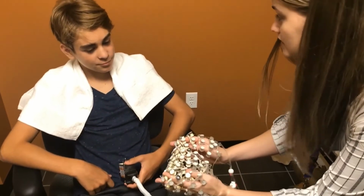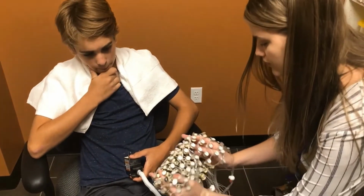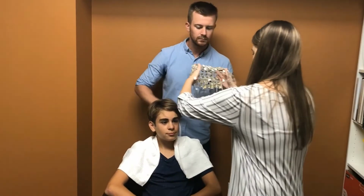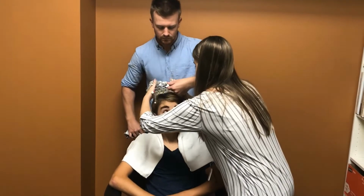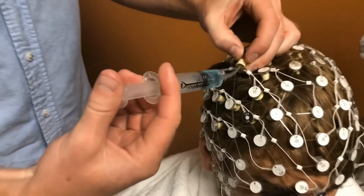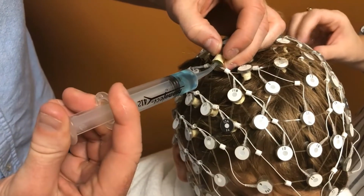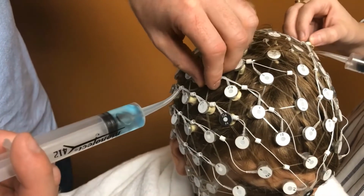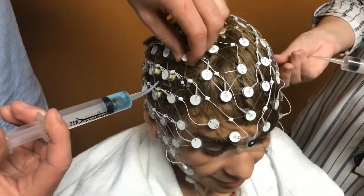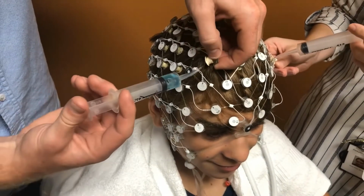Well, first, we'll put the EEG net, which is made up of 128 small sensors and elastics holding them together, onto your head. As you can see, the EEG net is similar to the cap that a swimmer wears. It kind of feels like one too. Once the net is on, we have to put a little bit of gel inside the sensors so they work properly. The gel might feel a little cold and squishy on your head. This will take around 15 minutes.